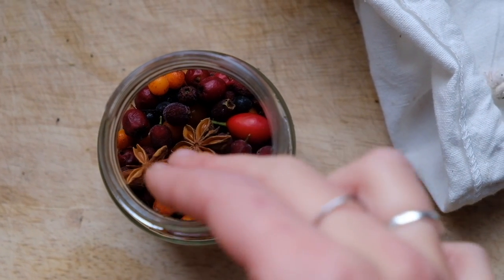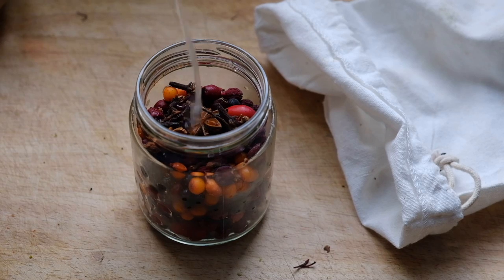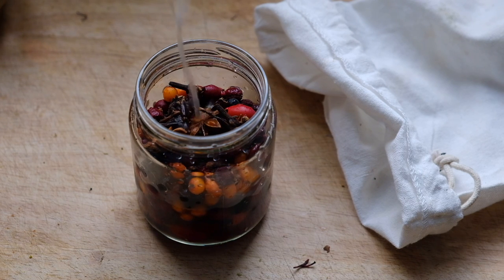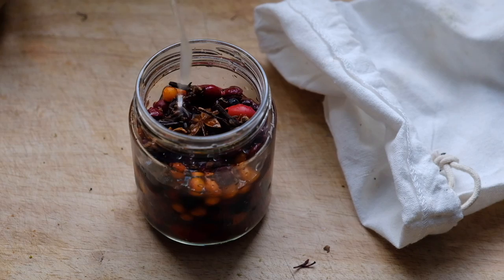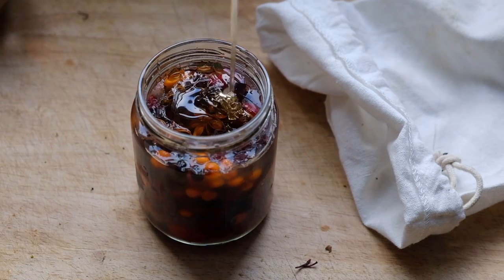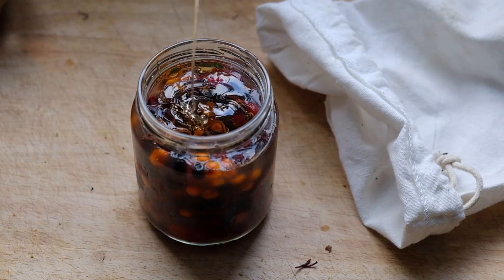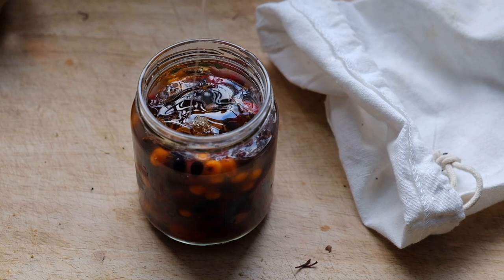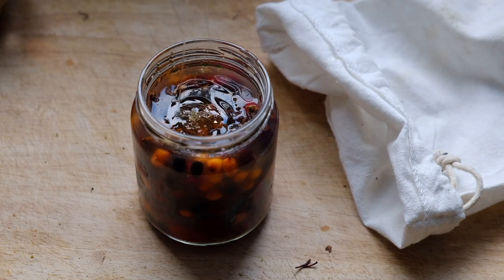You can also add some spices for taste, anything you like: cinnamon, star anise, cloves, all sorts of things. And then you just pour apple cider vinegar, and after it's almost full, you add a little bit of honey. There's lots of different ways of making oxymels, and this is just the way that I do it, but you can do a bit of research and see what you prefer.